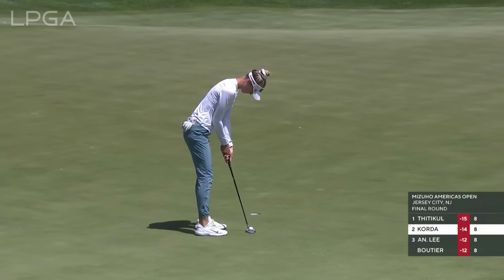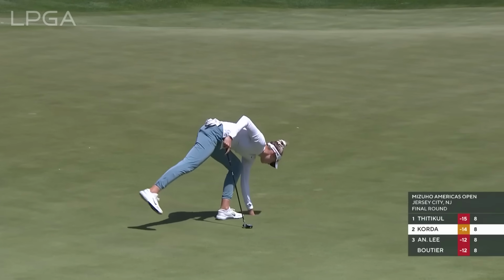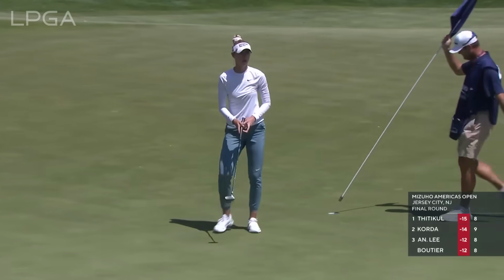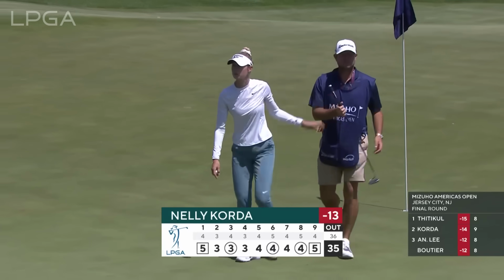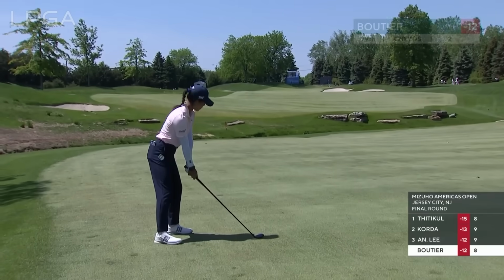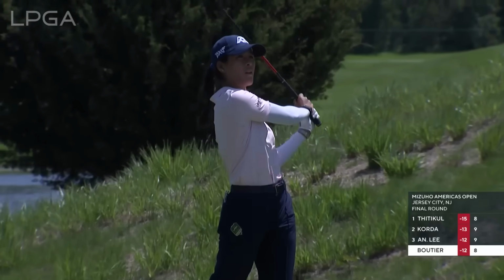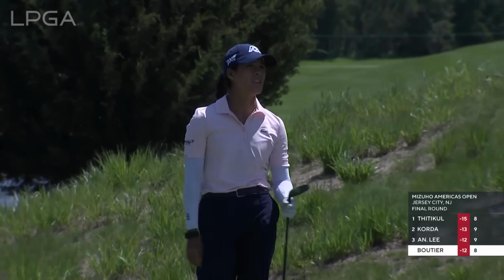There's water down the left of the tee, and then it cuts across with a little stream in the middle of the fairway. And a good up and down in the end for Nelly Corder to save bogey, but she falls back to 13 under par, having birdied. Hybrid out, hit a drive that was pretty dicey in the air. Thought it might be risking the penalty area, but it clung on. This one's a little bit out to the right.